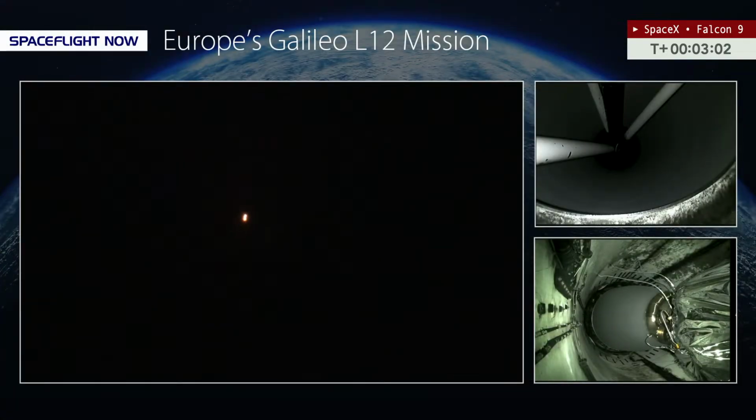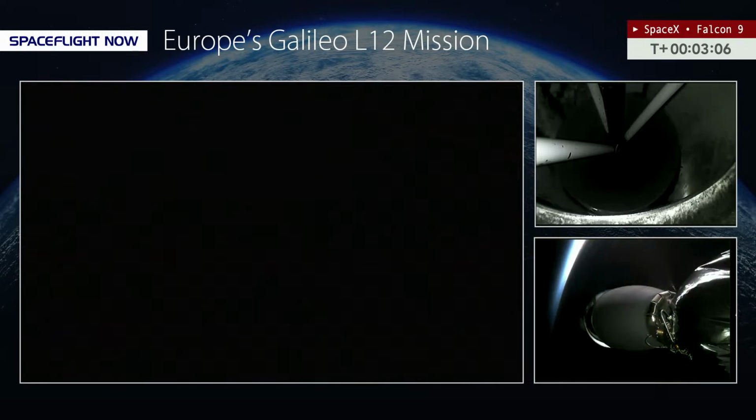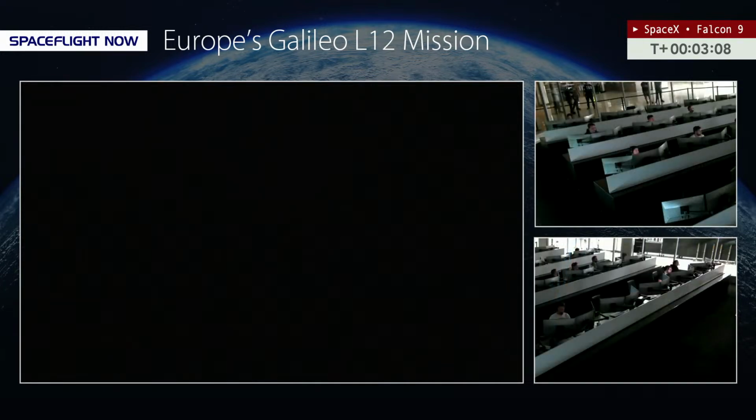And MECO. Stage separation. And SES1, second stage engine ignition. You've seen those events now, a slight delay from the SpaceX feed. See that first stage booster falling away from the upper stage.